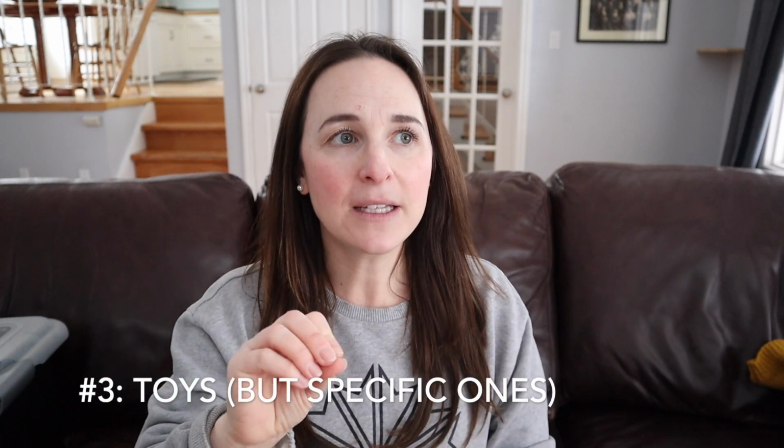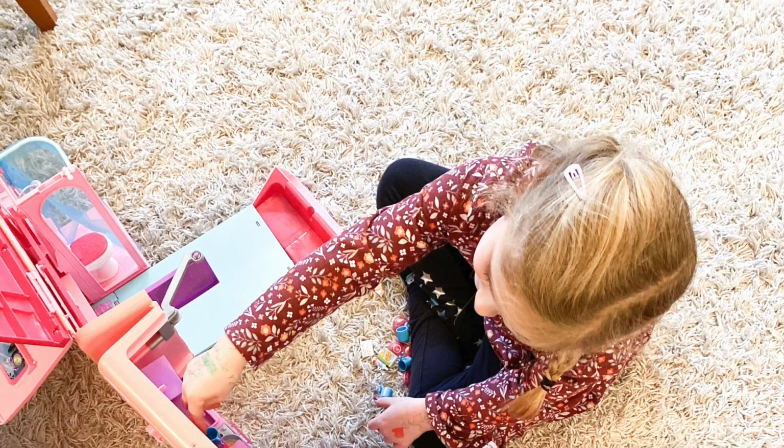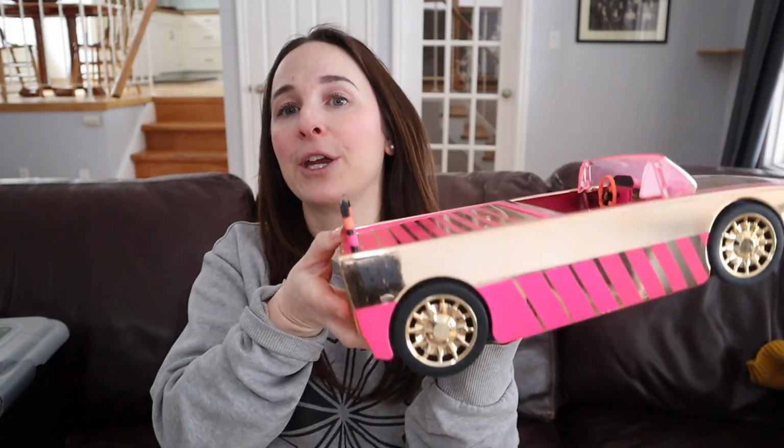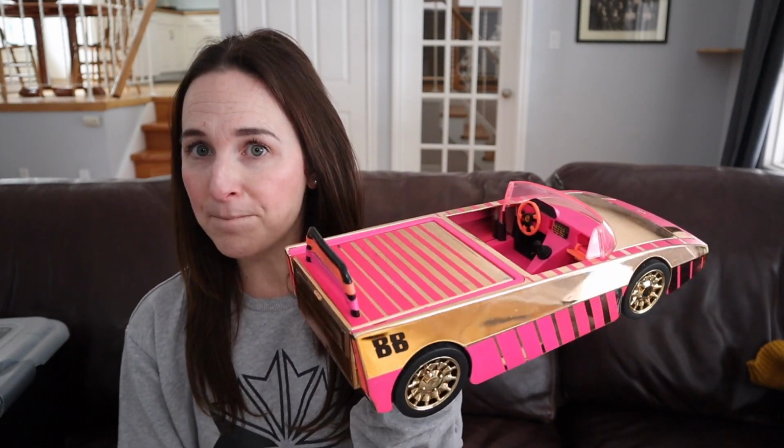Category 3 are toys, but specifically toys that were sort of replaced at Christmas. As an example, our youngest daughter, Annie Rose, got a Barbie camper for Christmas. It's huge, bulky, and pink. She loves it and she's been playing with it nonstop. However, the year before, she got this Barbie car. So now she has her Barbie camper and her Barbie car.